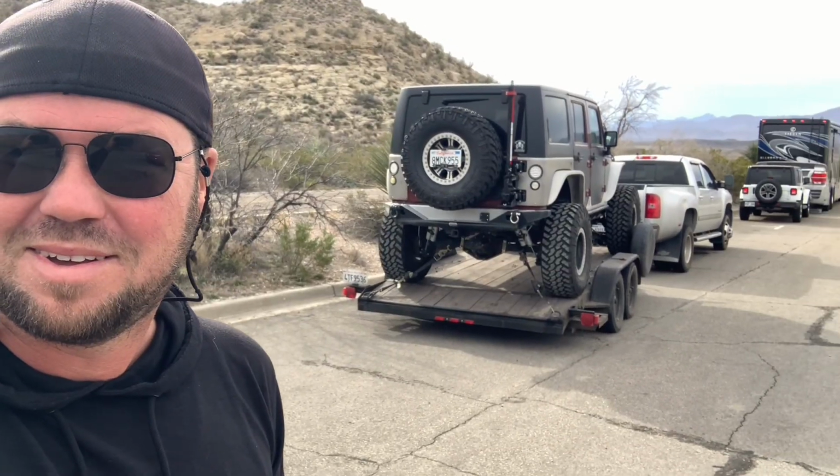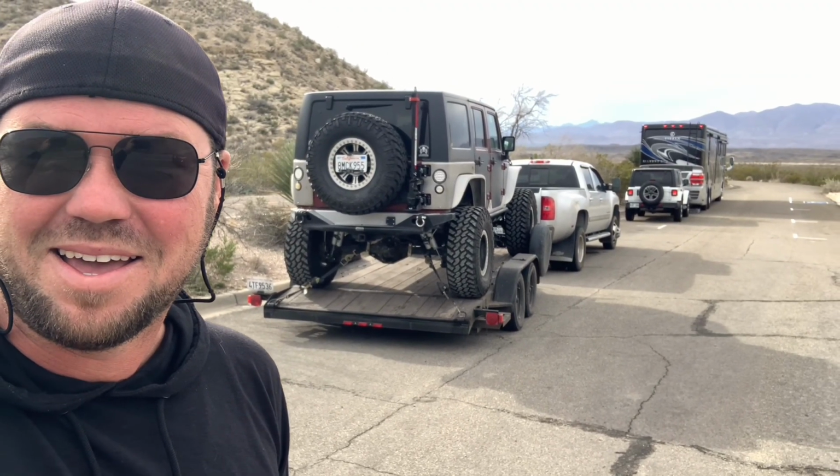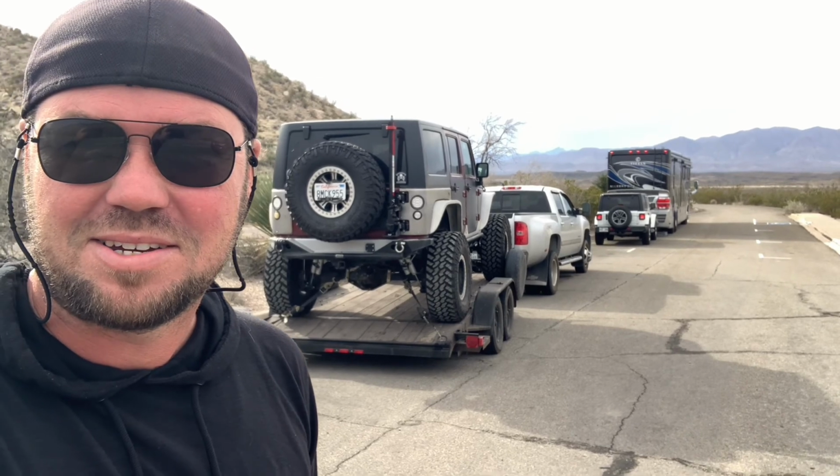Alright guys, I'm super excited. I just paid my entry fee for the park and I'm here at the Persimmon Gap Visitor Center. Look at these guys. Now that's how you ride. But we're gonna go in here and check out a little bit, and then we are gonna head to the Panther Junction Visitor Center, hopefully fuel up, and then we'll be hitting Black Gap.